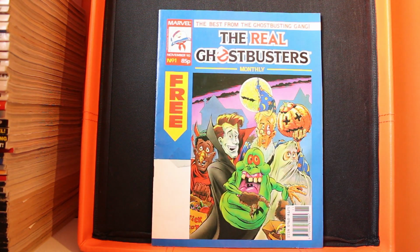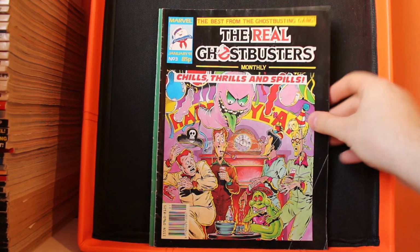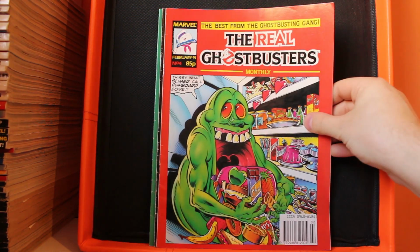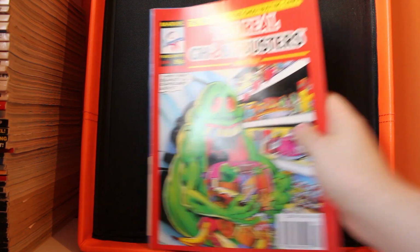So that's all of the standard run. Then they also did monthly issues. I don't have all the monthly issues. Issue 1 of the Real Ghostbusters Monthly. Issue 2. Issue 3. Issue 4. And I think there's a 5th, possibly a 6th. I've never seen it. I've got pretty much all of them scanned as PDFs and stuff, but I've never seen that one.